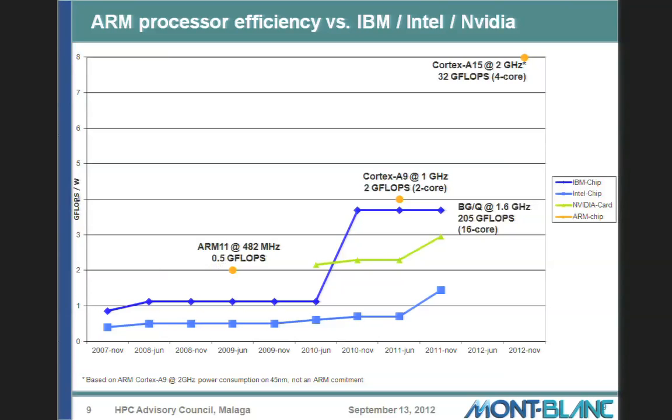So let's compare the energy efficiency of a high-performance HPC chip with a mobile chip. This is the energy efficiency of IBM chips. This is the BlueGene P. This is the IBM Cell. This is BlueGene Q. This is Nvidia GPUs. Okay, Kepler's not yet in the graph. And these are Intel CPUs with a big jump here on the Sandy Bridge. These are ARM embedded processors. And this is my own expectation for what the Cortex A15 could be. So there is potential. At least when you look at the energy efficiency, it makes sense.